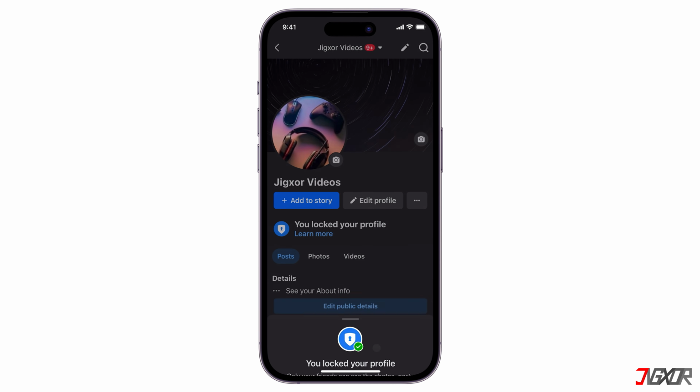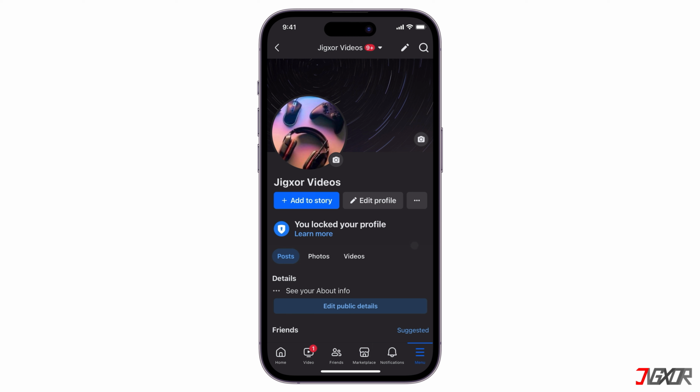Remember, while your profile is locked, people can still search for you, send friend requests, and message you, but your detailed profile information remains private to non-friends.